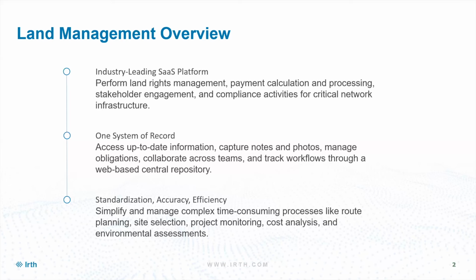We also are one system of record. So with that, you can keep your information up to date. You can capture notes and photos. You can manage the obligations. You can collaborate across teams and track workflows. And it's all through the central repository that we call EarthLand.